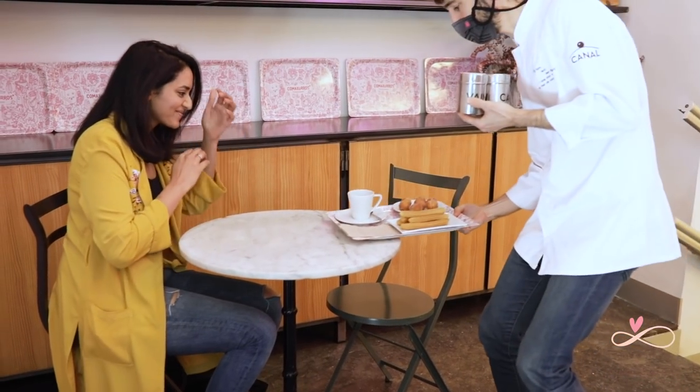Fresh churros on the way. Exciting. So I came to this place a few days ago and I quickly became a fan of the churros, and it's become one of my favorite places to eat churros. And I realized that the owner is a teacher at the culinary school that I'm going to be attending. So that's pretty cool. So this is for you.